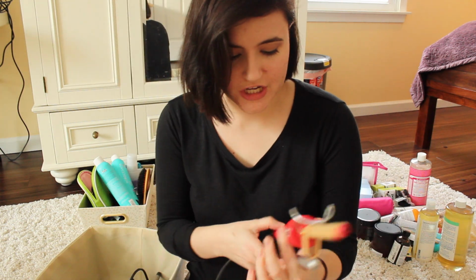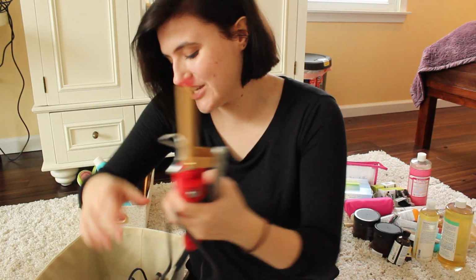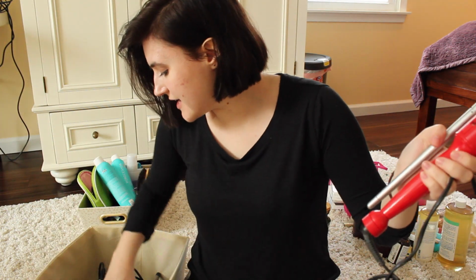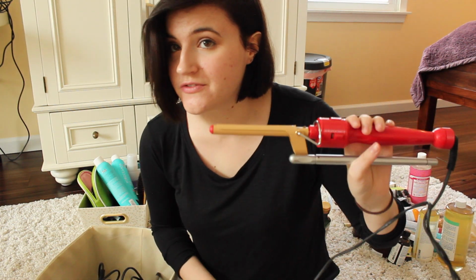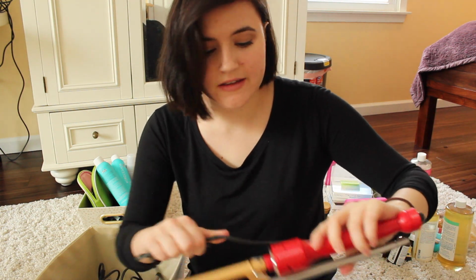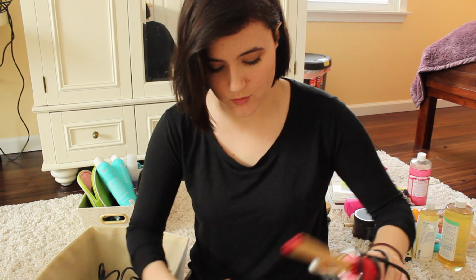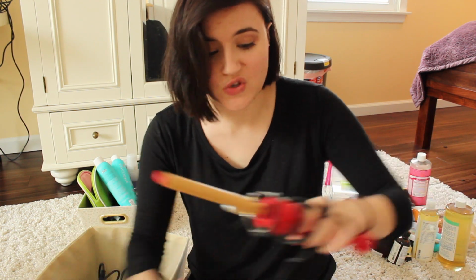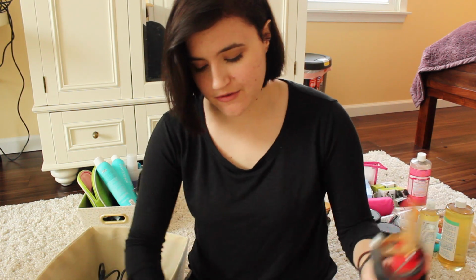This curling iron I got from TJ Maxx. It's actually a cheap one, but I honestly don't think it's real. I think it's like a knockoff, and I used it once to give myself Taylor Swift hair. I haven't used it since. So I might see if someone wants this, because I really did only use it once. So I'm gonna wrap it up and see if I can find anyone who might want Taylor Swift hair.